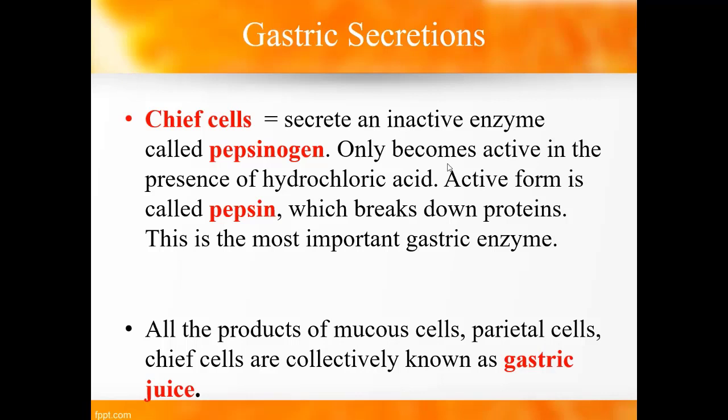So be able to match what the chief cells secrete, what the parietals secrete, what the mucus cells secrete. All of these secretions added together, so the mucus, the hydrochloric acid, intrinsic factor, pepsin, all of that combined is known collectively as the gastric juice.